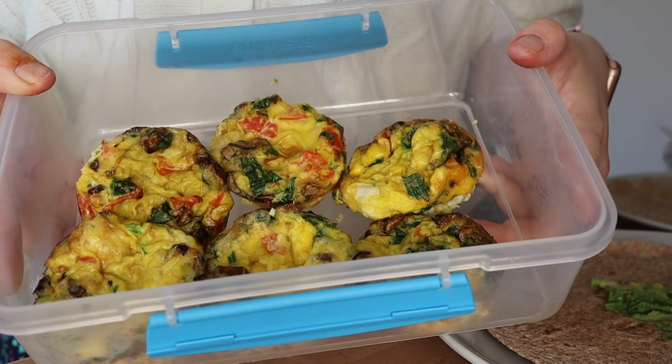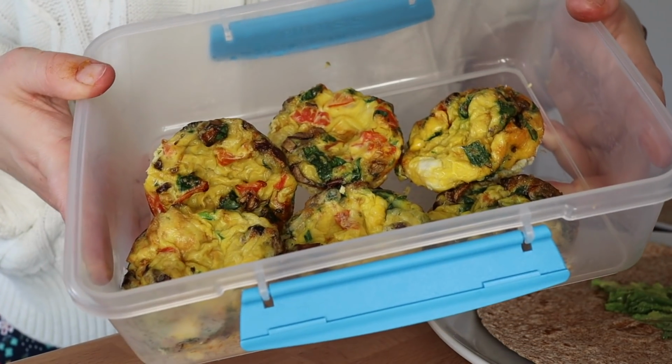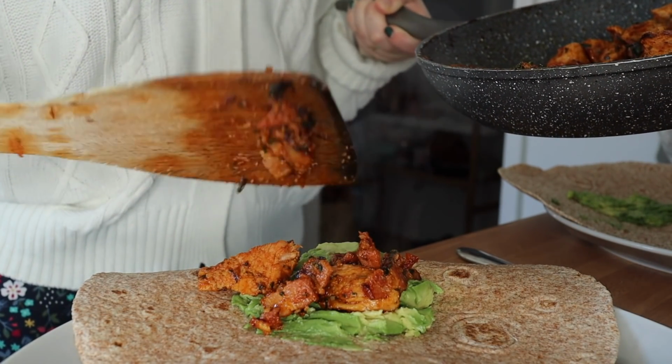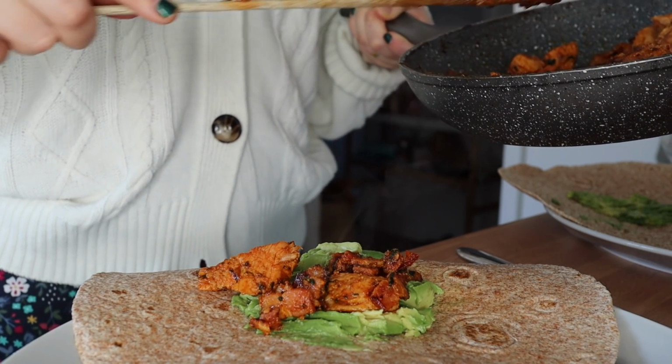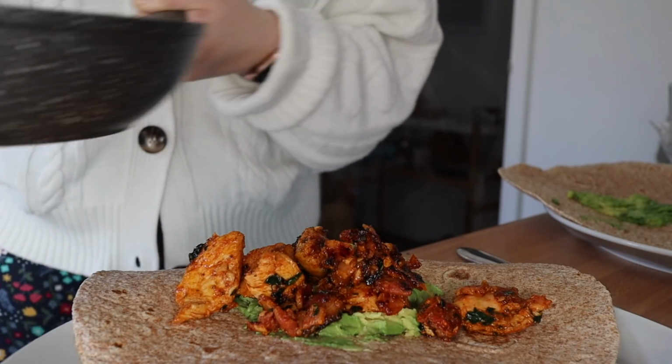These are great also for adults if you want a high protein, delicious breakfast. Yeah, the chicken's cooked, so I add it to the wraps, and then I'm just going to add a little bit of cheese. And sometimes I add onion. It just really depends what's there and how quick we've got.